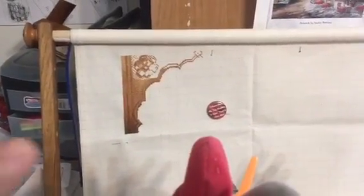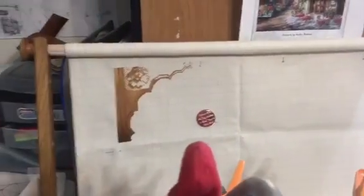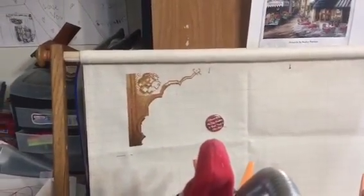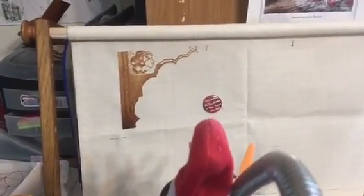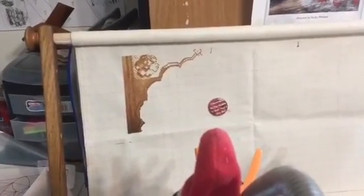So I do plan on working on this one some more and getting further along, and maybe getting all of that brown border completed before I go into the Beauty of the Lady. So that's where that one is at.